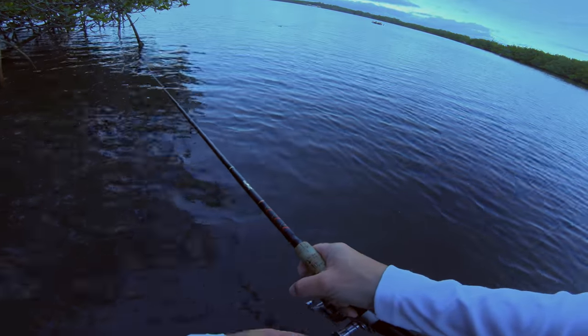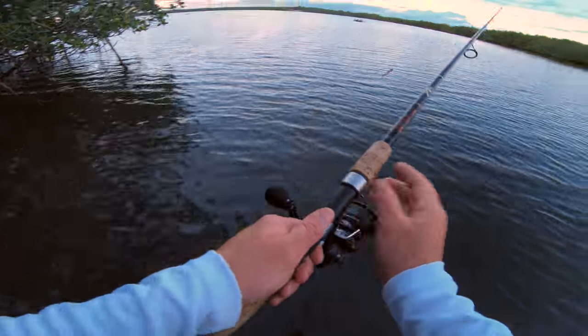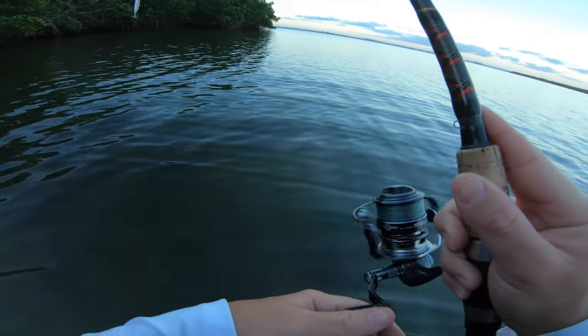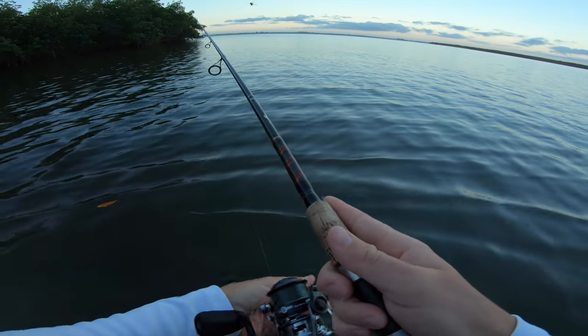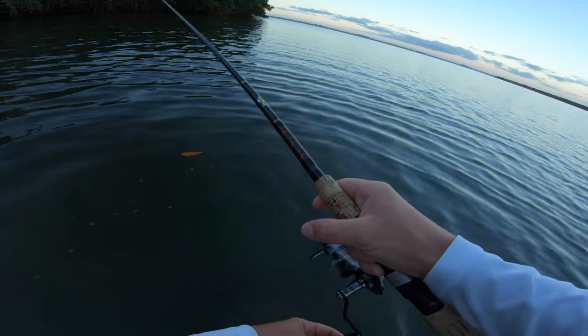Oh! Oh my gosh, that got my blood pumping right here, guys. That sounded like a snook thump. Okay, guys, so far we had that one boil, that big pop, which could have been a snook or a trout. I'm not quite sure. And then I've had a few things that look like wake on my topwater, but that's about it. I don't think Alec and Ryan have caught anything either.